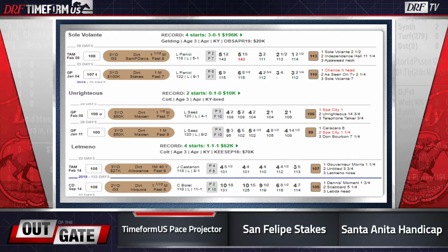Let Menno is another closer in the field. I don't quite like him as much as Unrighteous, but I'm not going to be surprised if he's coming late. He was in an allowance race at Tampa with Gouverneur Morris and Untitled. It was a very strong allowance for non-winners of 1. He wasn't disgraced running 3rd, beaten 5 lengths, and it was his first race in September.